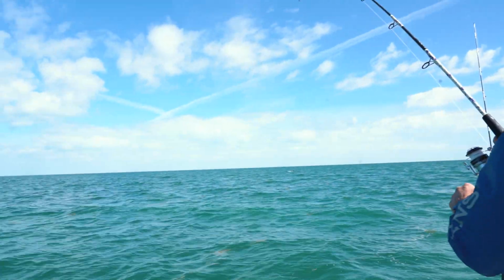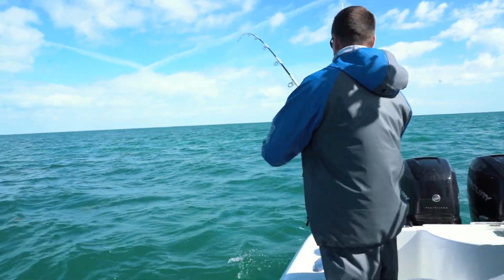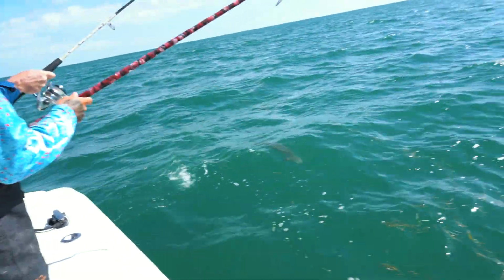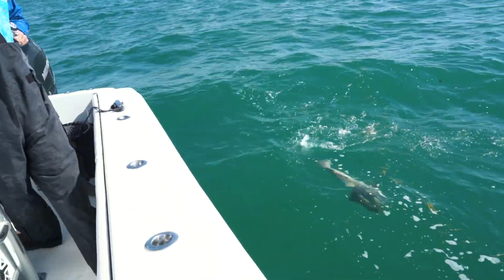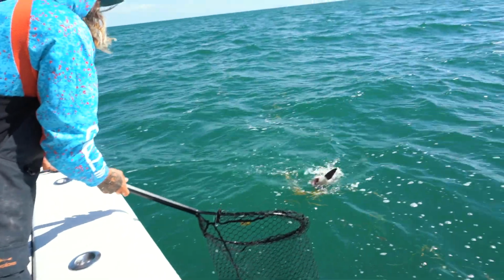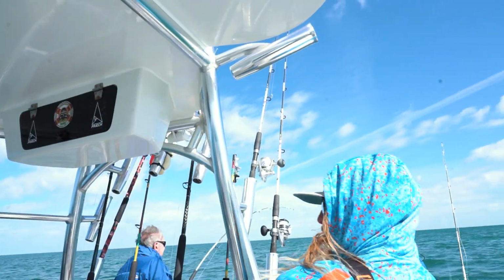Here we go, there we go. That's how you do it, boys. Nice fish. Nice cobia. Watch out. You're a little small. You'll have to net them. Fish. There we go. Here we go, we're on. That's how you do it, boys.